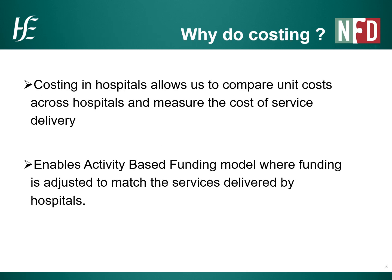So why do costing? Costing in hospitals allows us to compare unit cost both within and across hospitals so that we can measure how much our services cost to deliver. This is done routinely in private companies so that they can compare cost versus revenue. Costing our healthcare services will enable insight into where value for money is being achieved. This is a core objective of activity-based funding, where hospital budgets are being adjusted from historical models of funding and linked to the level and complexity of services that they provide.